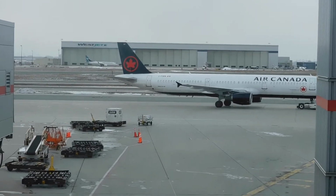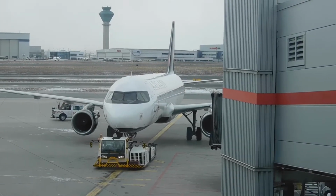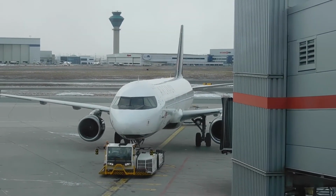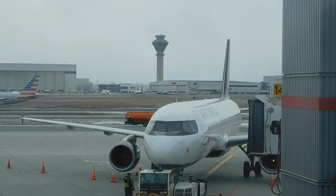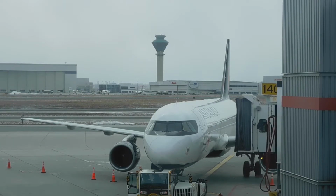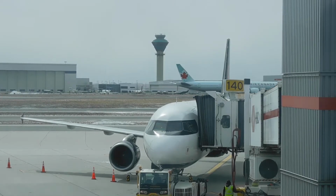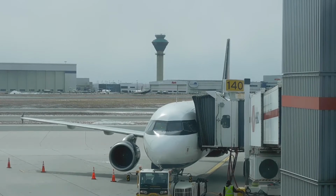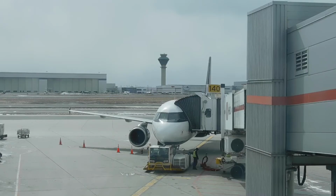And now, the aircraft taking us to Calgary. This aircraft is registered as Charlie-Foxtrot Golf Kilo November and is a 15.4-year-old Airbus A321-211. This aircraft was first delivered to Air France in 2007 before being delivered to Air Canada on the 25th of March 2015. This aircraft then, in 2017, was painted in a new livery and has sported that livery ever since.